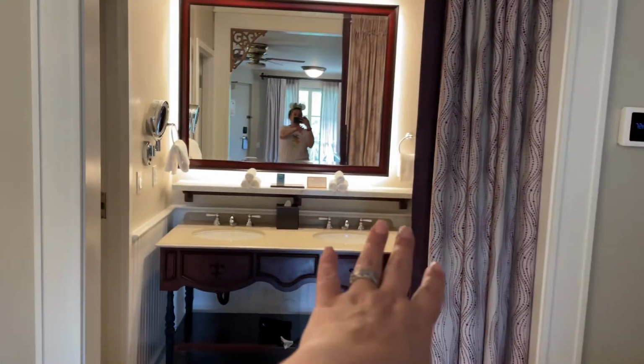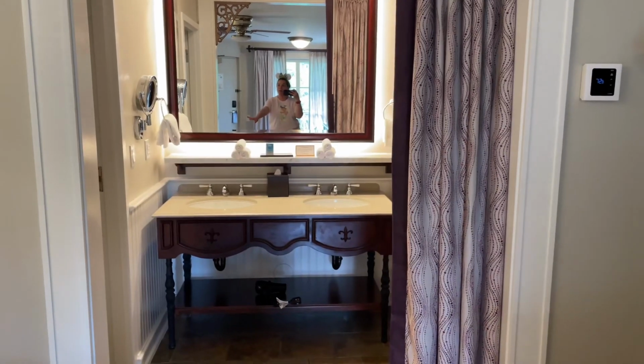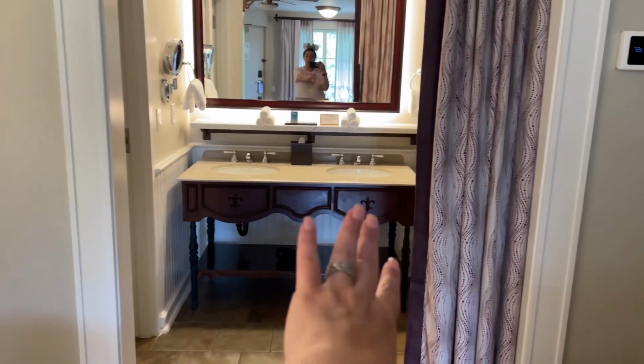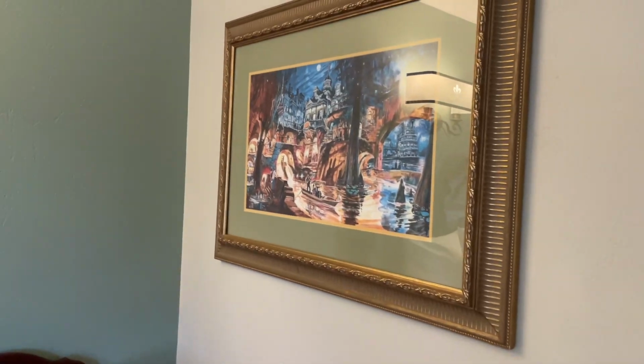And I also love that they do have this curtain, so you can have some privacy in the morning. You can close it off and not wake up the person that's with you if you need to use the restroom in the middle of the night. So I do love that privacy curtain. Love the artwork here. Look at this.